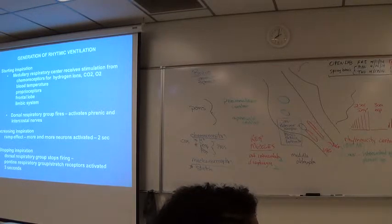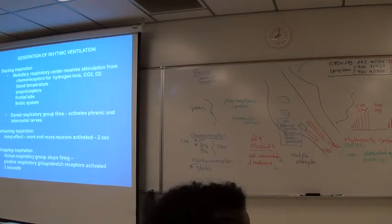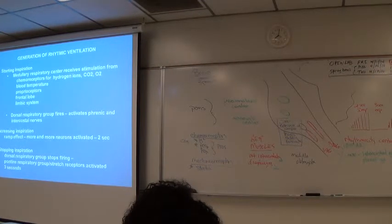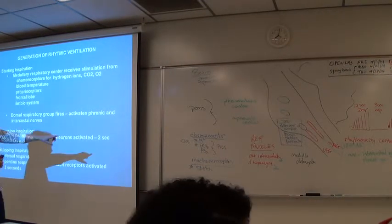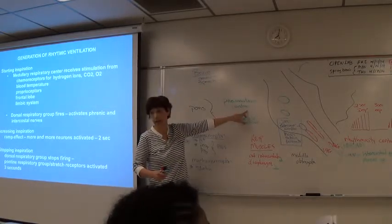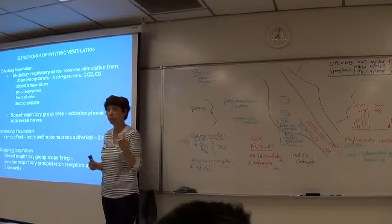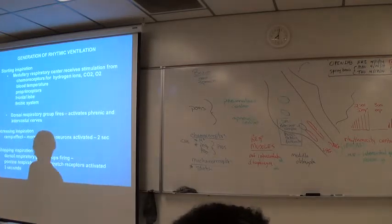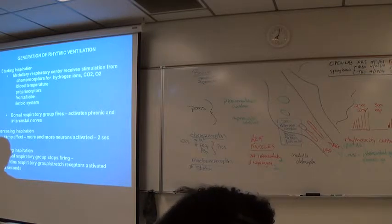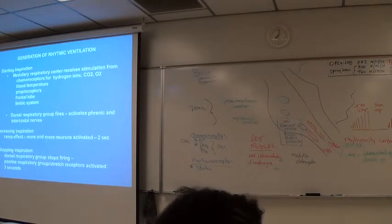So we stop inspiration. The dorsal respiratory group stops firing. That's probably because of stretch receptors that are activated that affect the pontine respiratory center. But you could overcome that voluntarily, right? You can take a deep breath, and you're certainly firing those stretch receptors, but there's a voluntary override that can occur.